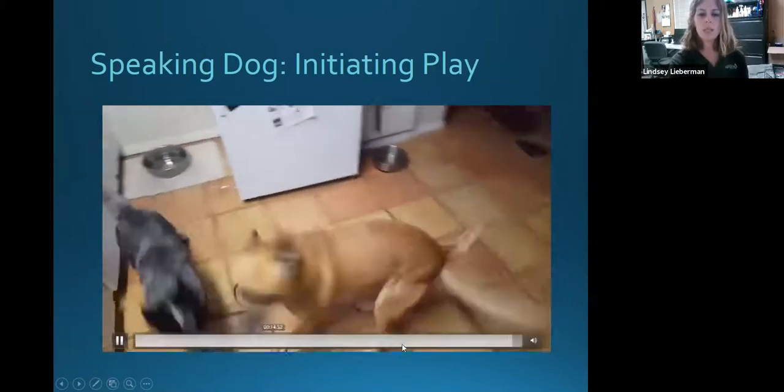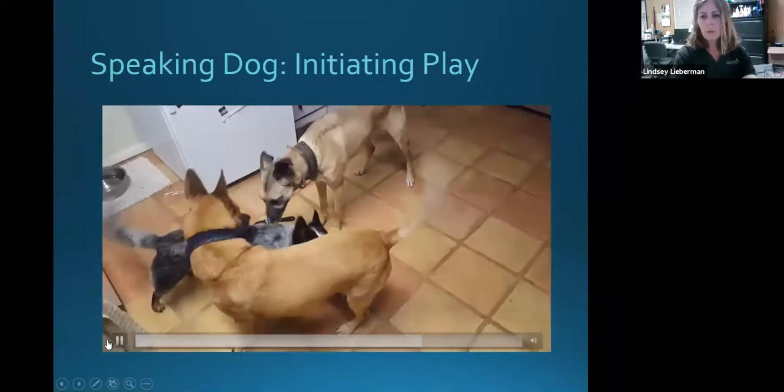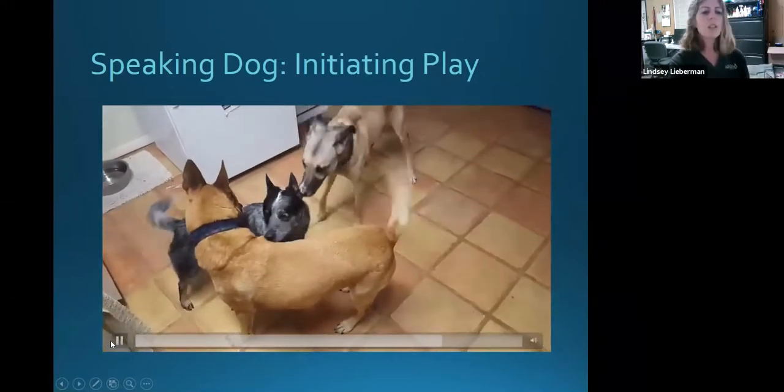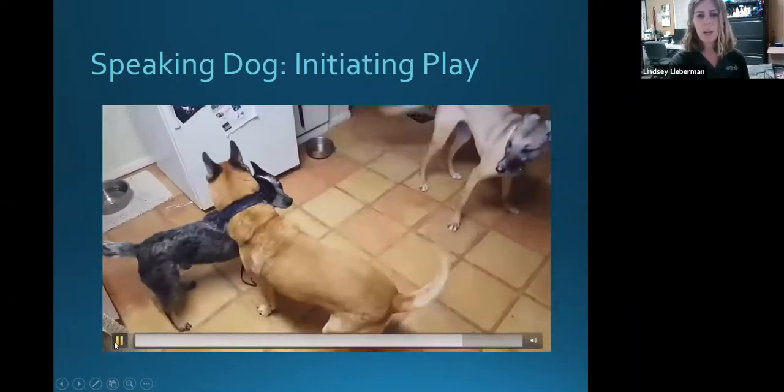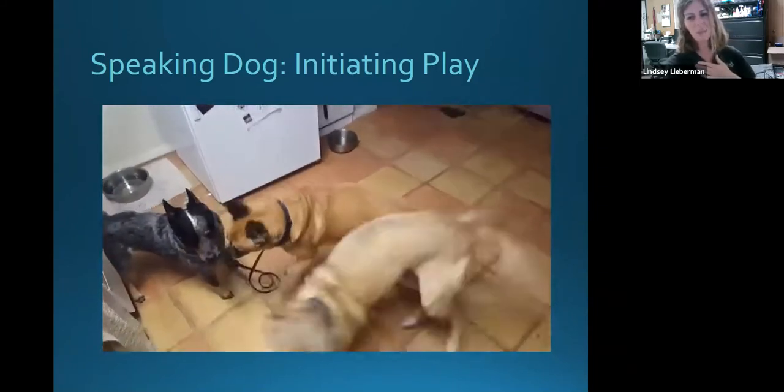That's kind of a wonky kind of play bow, because you can see that it was sort of that bouncy play bow motion, but she wasn't dropping her weight. She was keeping her weight forward. This is, I'm playing, but I'm the boss. And that's my girl.